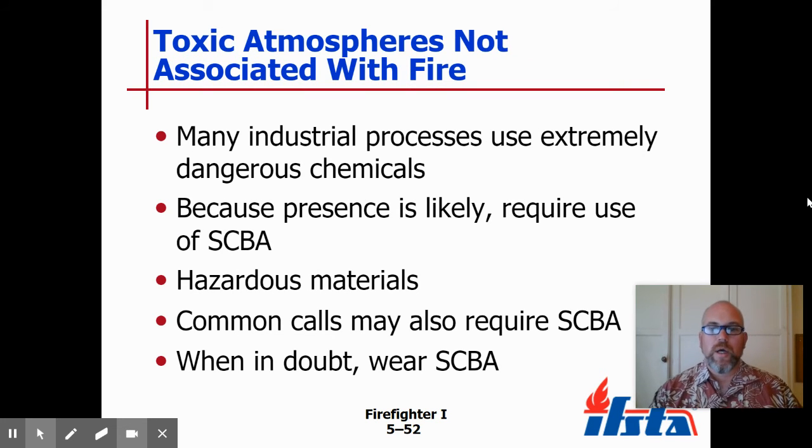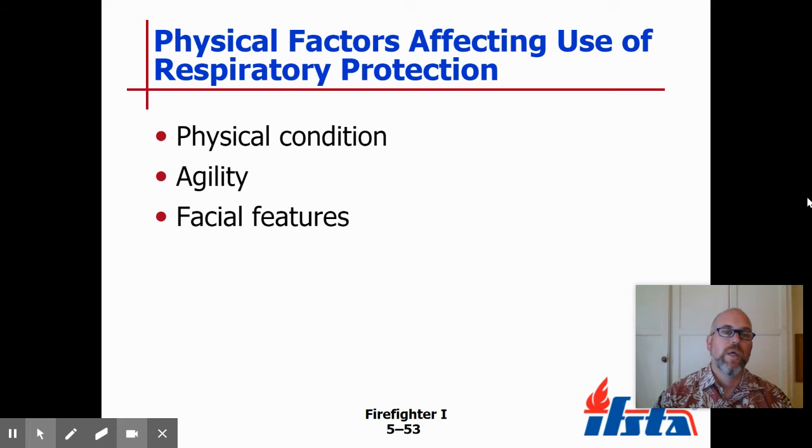Many industrial processes use extremely dangerous chemicals, and because their presence is likely, it requires use of SCBA. Hazardous materials are definitely toxic atmospheres we have to worry about. Common calls may also require SCBAs. You think it's just a normal routine kind of thing, but SCBA should be worn in certain situations. When in doubt, once again, wear your SCBA, put your breathing apparatus on.